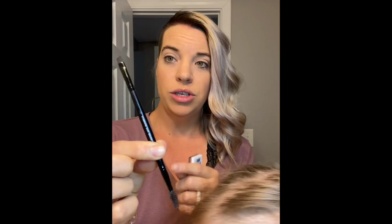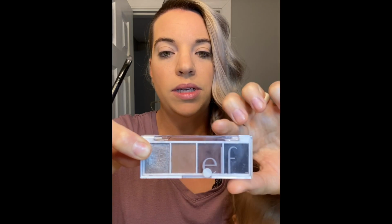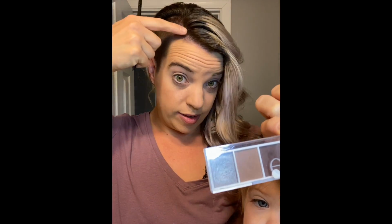Okay, so again, I got these at Target. This is the e.l.f. brand. So I got this eyebrow brush. It has this end so I can apply the shadow, and then this end to comb it out and make it look nice. And then this is what I'll be using. And I use this one because I have dark eyebrows and obviously dark hair.